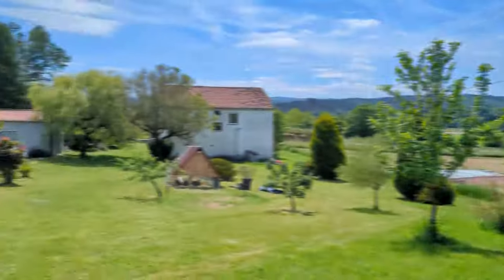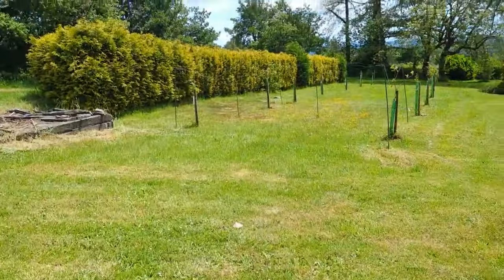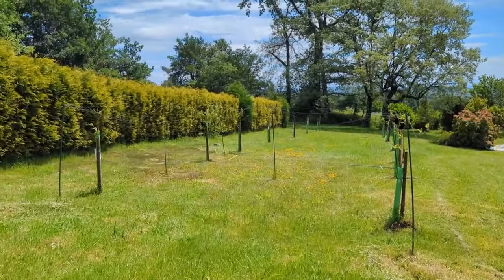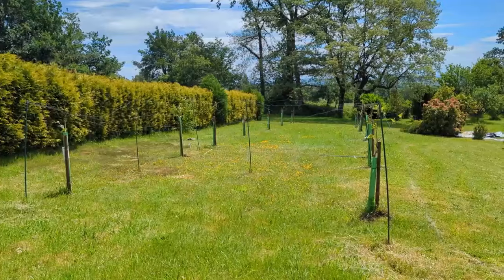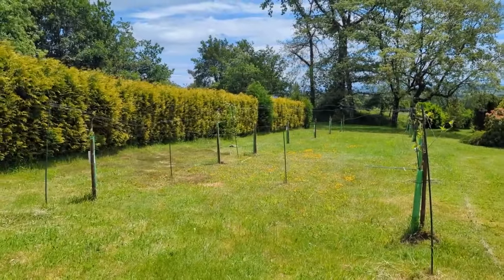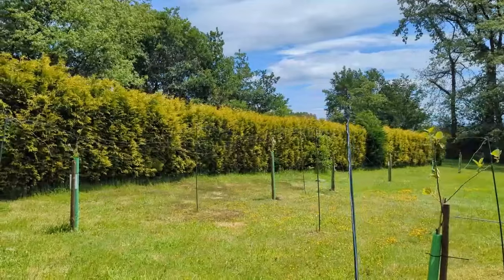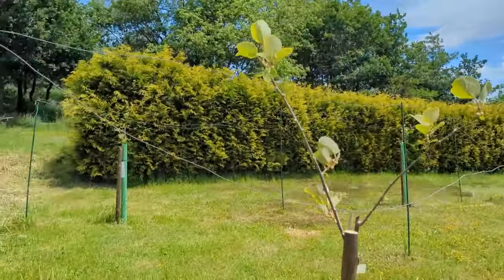So we'll spin round and carry on walking down towards these, the fruit trees that we planted. Yeah, we've still not changed the kiwi trellis yet. I've got a plan for that, to recycle an old swing that's in the garden and to give us something more substantial. Well, I don't think these are going to need them this year.